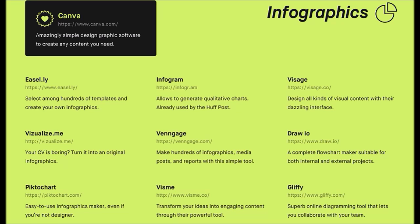Plus we got easel.ly, easel.ly to be specific. When we talk about easel.ly, you can select among hundreds of templates and create your own infographics. Also, we got Infogram. However, for the website itself, you have to open up infogr.am. So the full name is Infogram, but if you want to visit the website, it's infogr.am.